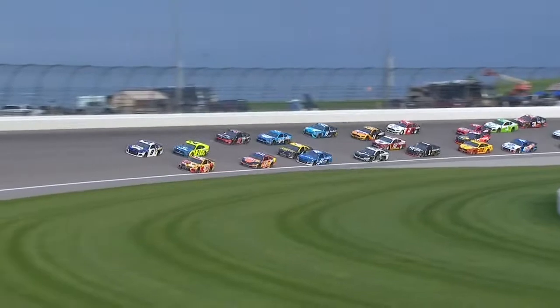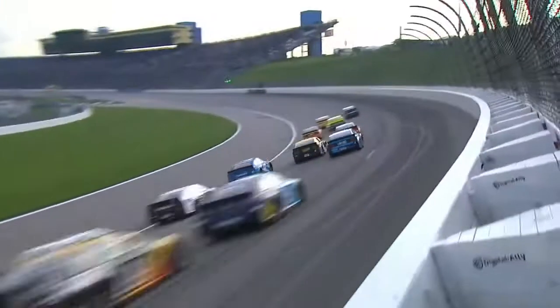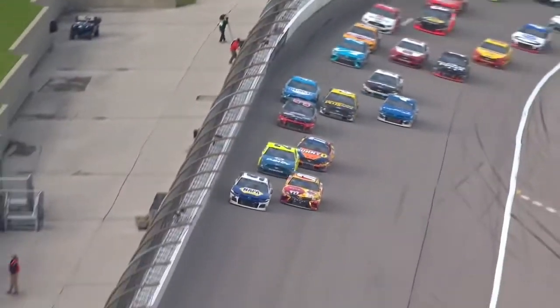Busch, Stenhouse, and here's Larson. Yeah, Larson all of a sudden, he's showing up. He was struggling early in this race.